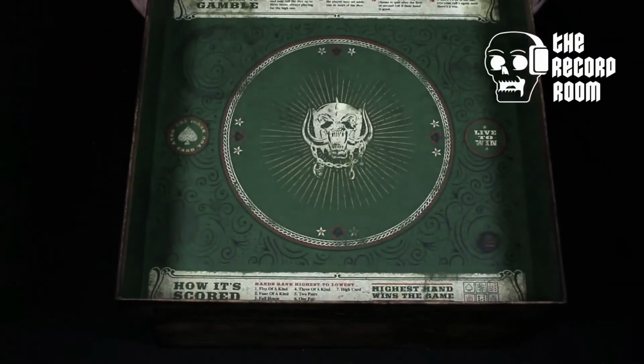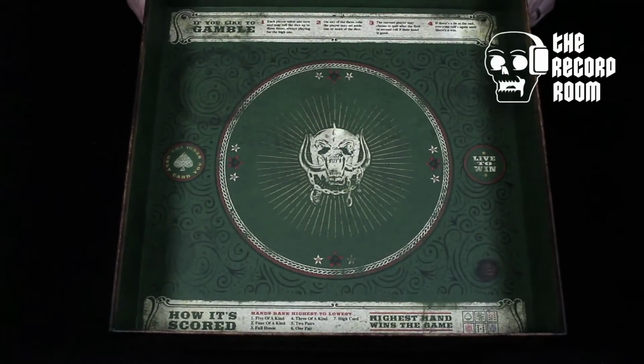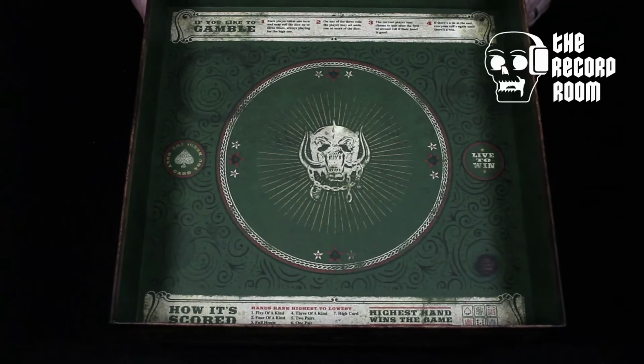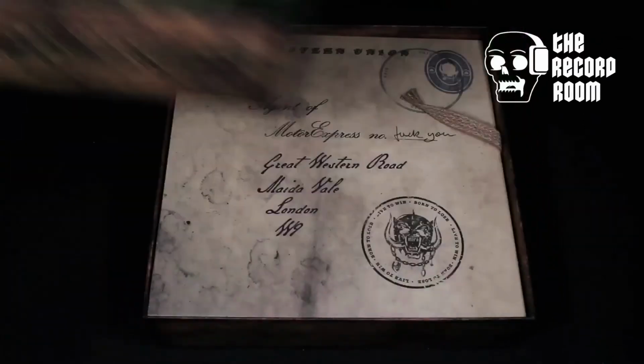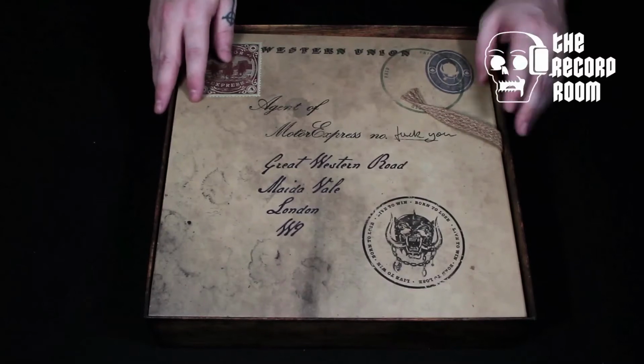And there you go, inside the lid, that's how you can play dice. There's actually game instructions on the inside there. So if you want to bust out those Motorhead dice and have a gamble with some friends, call them over, you can do so there. So that is the top lid.